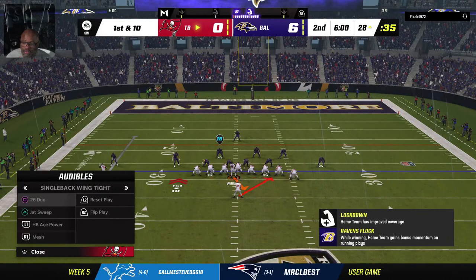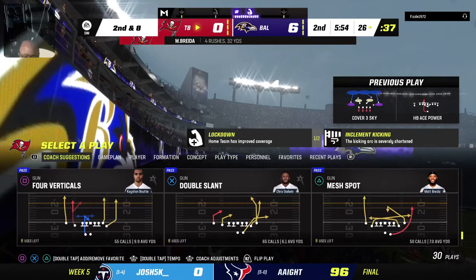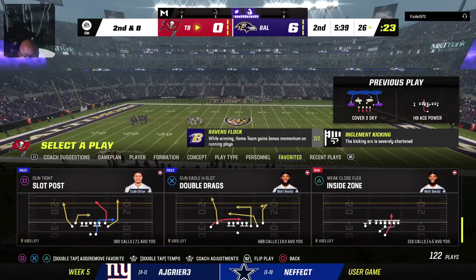Here's another first and 10. They'll bring a receiver in motion right. They run again with Breida to about the 26 here. Oh, that's a real nice job there by the defensive front. They just engaged and held their ground. But how about the guy who made the play? We often talk about whether they take a good first step or not. Many times you just don't take any step. Just get your feet moving, get your body going. And then once he made the read, he was able to make the play.